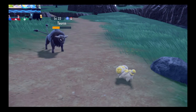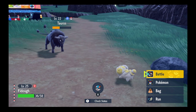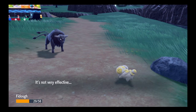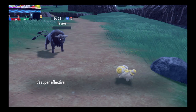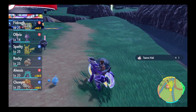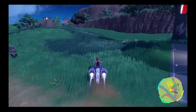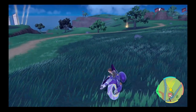Man, the only reason I'm not using the Tauros is because it doesn't evolve, and the fact that that thing is just face tanking super effective moves is ridiculous. Yeah, it's going into the orange, but Fido outlevels it by 3 levels, and that thing was still just eating supers to the face and not caring. Which is kind of impressive. Not gonna lie, it is kind of impressive.